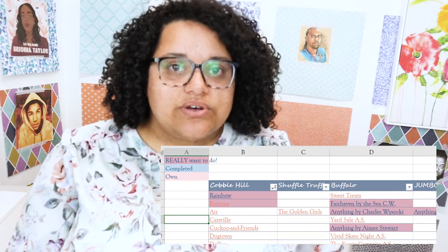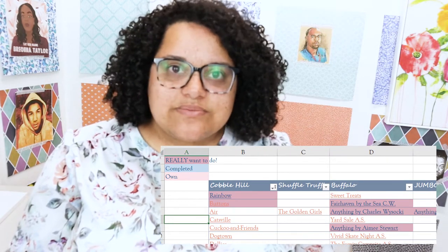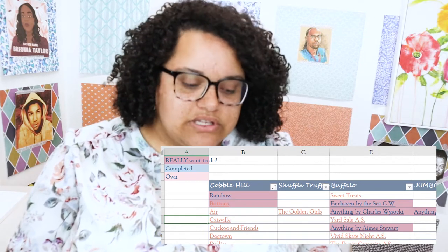And I put this puzzle on my spreadsheet under Cobble Hill and I put it as very excited because as soon as I saw this puzzle, I knew I wanted to do it. I just didn't think I would have access to it so quickly because the websites are down and I hadn't been able to find good puzzles in a long time.